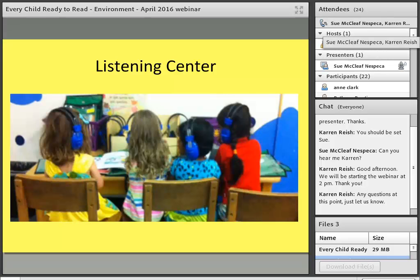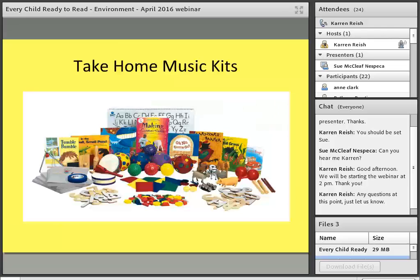Now here's my listening center. This is a great thing to have. I'm sure a lot of you do have listening centers where the kids can be listening to those books and CDs and hearing those different stories on their own. It's a good thing to entertain kids for a while.